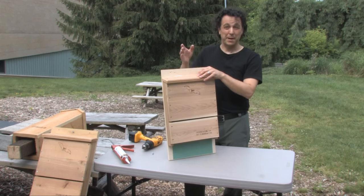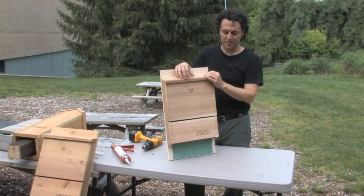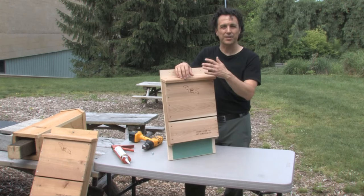What you want to do next is you can paint this bat house. You could also leave it this natural color. You could paint it the same color as your house. You could also put tiles on it or even shingles on it as well.